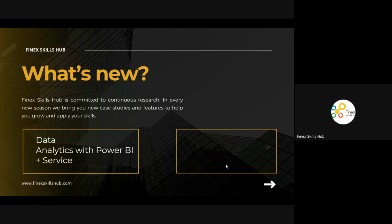There are a lot of things you can do there, right? So imagine you've created your Power BI report and you can just generate a link so that you can share to users or embed it in your blog or your website, right? So people don't really need to get Power BI installed to access the report. Okay, that is the kind of capability we are bringing to you this season.